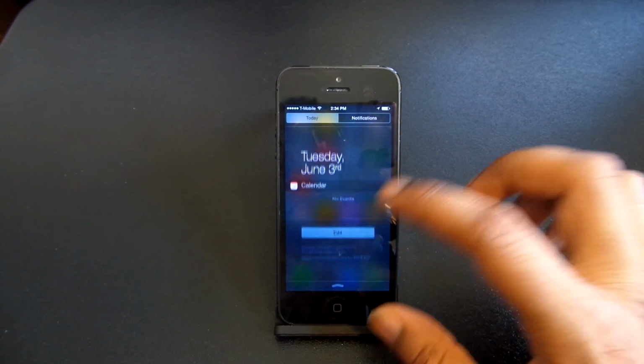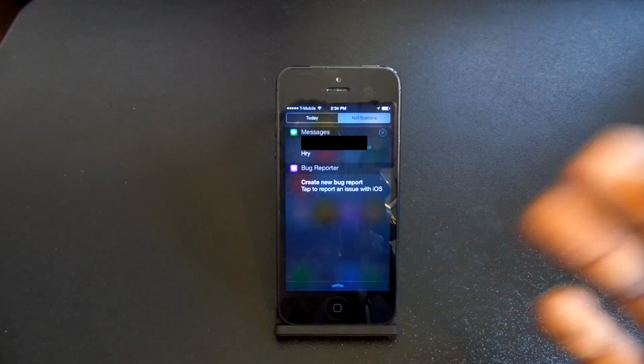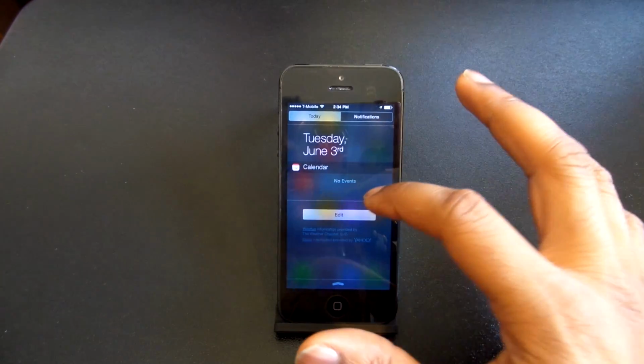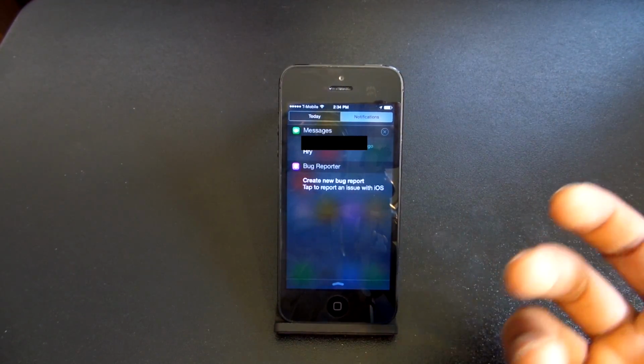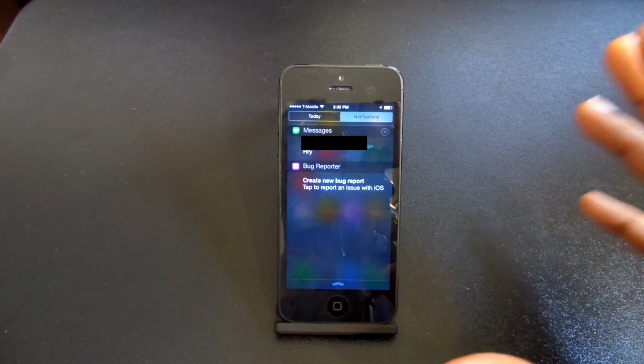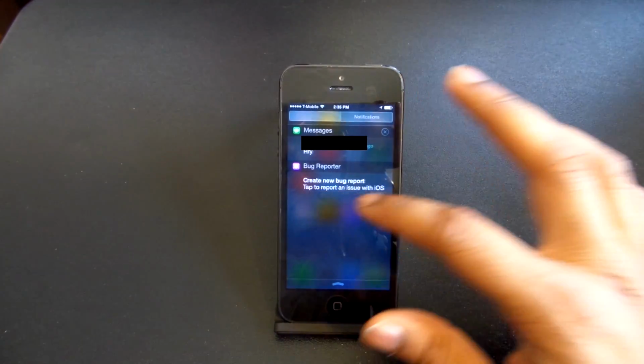Have the notification tray open. Now before you had actually a 3 view, you can customize that before, but now you only have the option of Today and Notifications, and I actually like this. You don't want to have a cluttered notification bar, and it seemed like it was getting a bit too much with iOS 7. They've trimmed it down a little bit now.